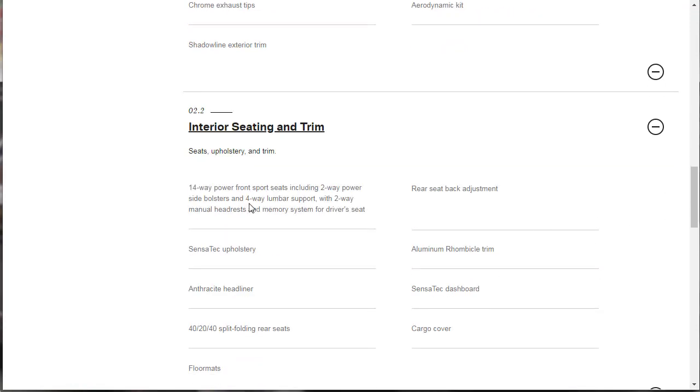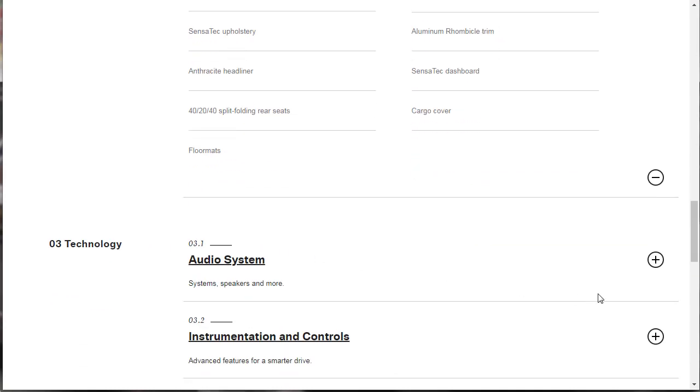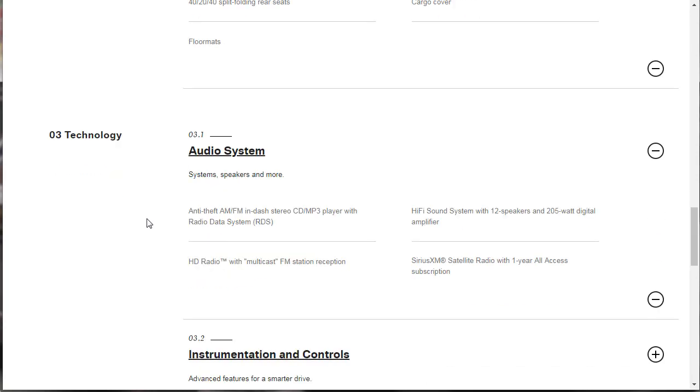What's on the interior? Tell us about that. 14-way power seats, aluminum rhombicon trim, Sensatec upholstery. That's not a leather. We're going to have to put some leather upholstery in there. Tell us about the audio system. That's going to be standard, but it's got 12 speakers in it. And you know what? The X1 I was leasing had the base system. It wasn't even the Harman Kardon, and that thing bumped. I'm not even joking. That thing bumped. So the standard stereo is off the chain. So I want to upgrade it, but the standard systems on these things bump for real.